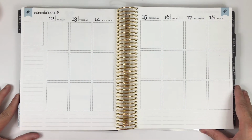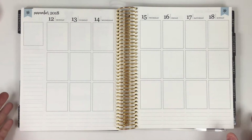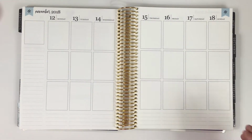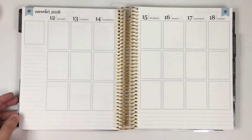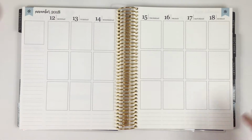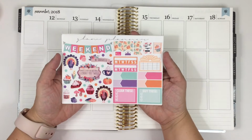Today I'm going to be doing a plan with me in my Erin Condren vertical planner. This is the neutral version and it's for the week of November 12th through the 18th. So the kit that I'm going to be using is actually a bunch of leftovers from a kit I used last year. So it's this kit here from the Glam Planner.